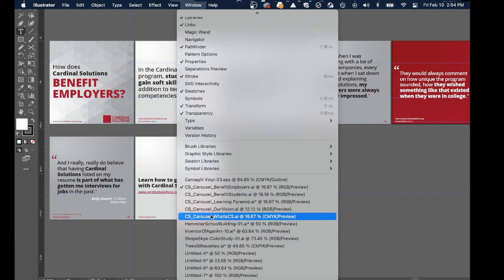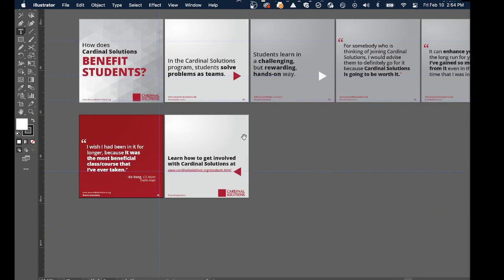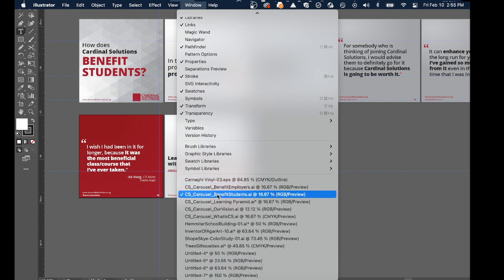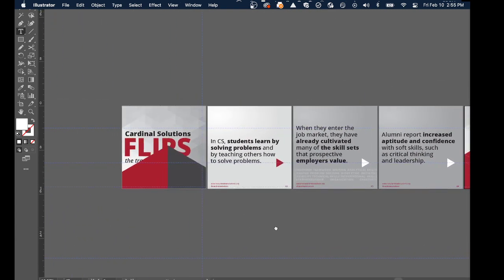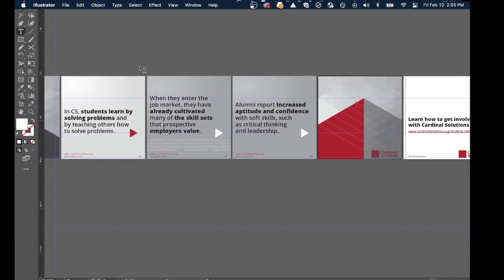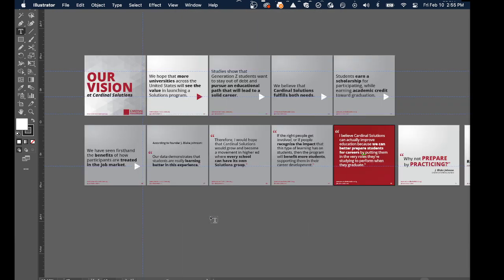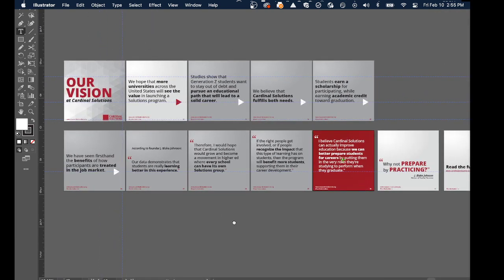Now let's look at another one. Okay, student benefits. Very similar to the last one. In fact, it almost feels like the exact same thing. Oh, benefits to employers, benefits to students. Okay, got it. Learning pyramid. This one looks like it got started but didn't get finished. Our vision. Okay, so obviously we got too long in some of these if we're going to put them on all forms of social media. So maybe that's one of the problems with these files. But I do like, look at the size change.